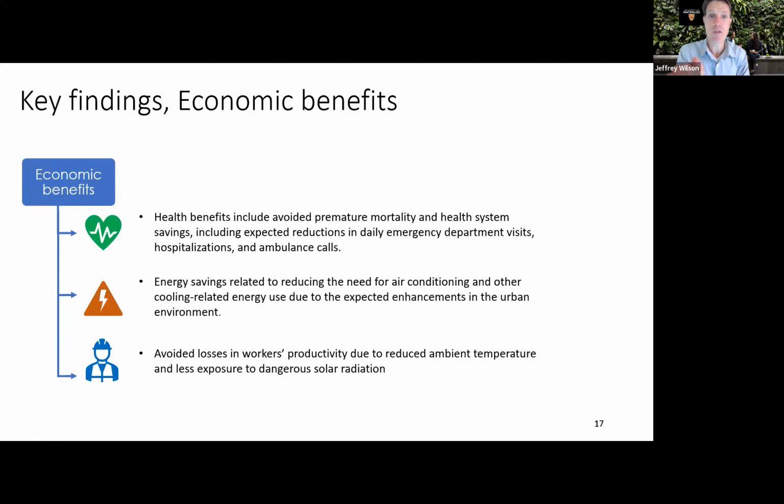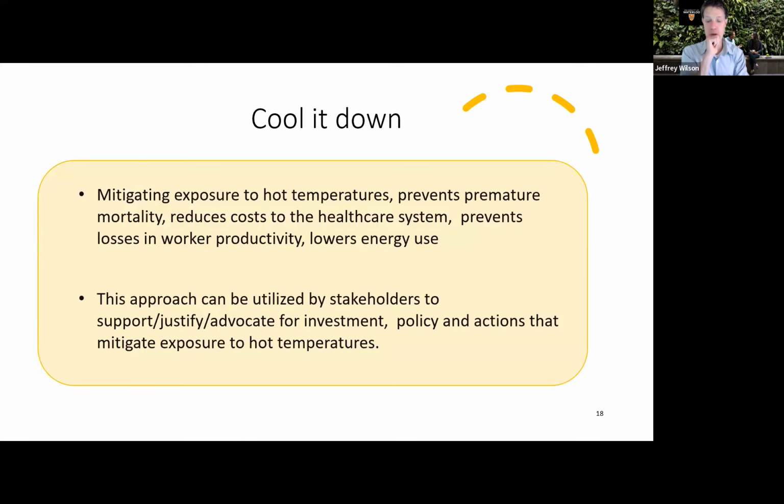So in this case, we primarily relied on, so we knew the health impact, but in terms of assigning the monetary value, we relied on existing information sources. If you want to flip it, Mohammed, that'd be great.